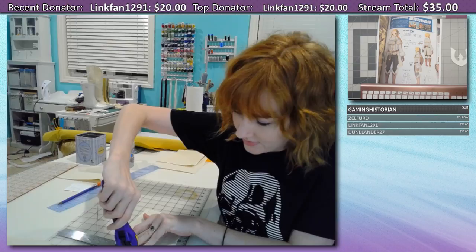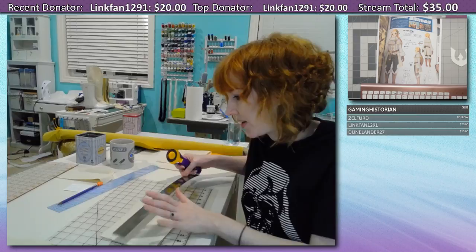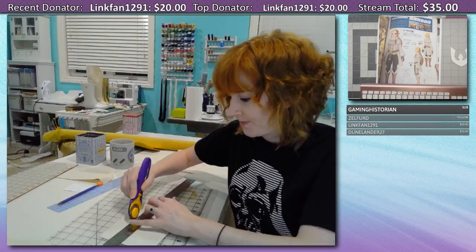I really like using a rotary cutter on a cutting mat rather than a pair of scissors because you can get multiple pieces that are really clean and not a lot of distortion in the cut that would create a discrepancy in the size. So this is a nice efficient way to cut out your fabric as opposed to pinning your patterns down and using scissors.